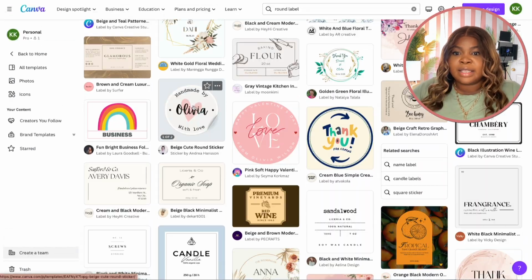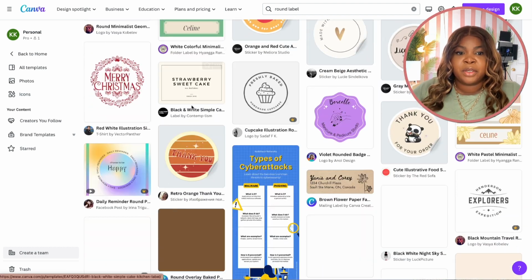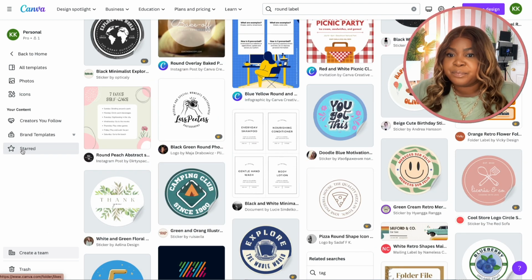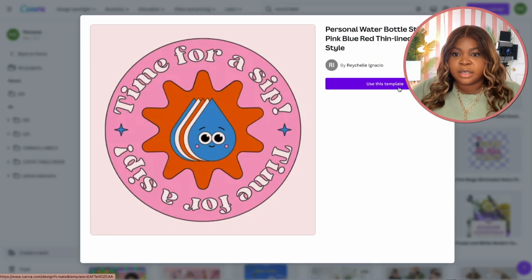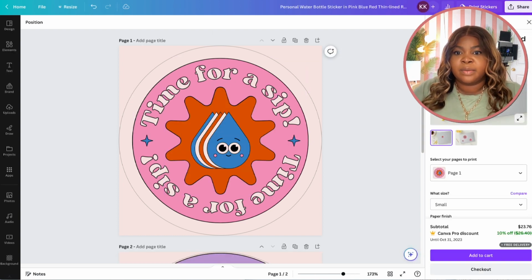Again, guys, they have all types of labels that you can use to customize and make your own, and you can feel confident that you won't see anyone else's label like this. I have my labels starred, the ones that I wanted to use. I ended up using this water bottle sticker to make my label. So this is what it started out as, and I'm going to skip over and show you what I did with it.